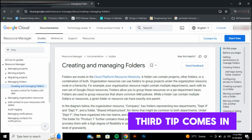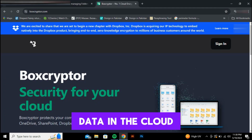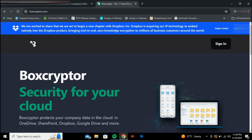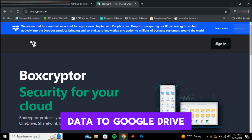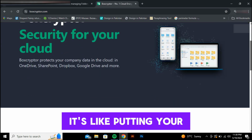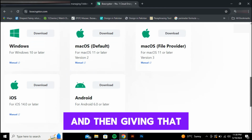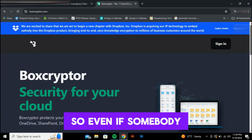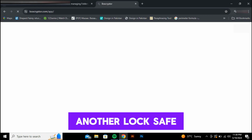But that doesn't mean that the rest of my data on my computer isn't valuable enough to protect. And that's where this third tip comes in handy. One of the best ways to secure your data in the cloud is to use a method known as client-side encryption. What this means is that instead of uploading raw data to Google Drive or Dropbox, you're uploading an encrypted file. It's like putting your data in a locked safe where only you know the combination, and then giving that safe over to Google to put in their locked vault. So even if somebody did hack into your cloud drive, all they'll find is another locked safe.